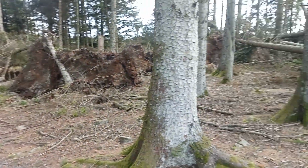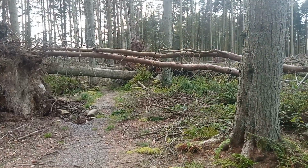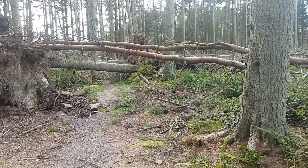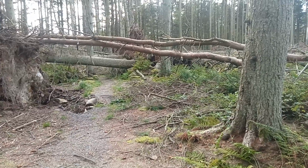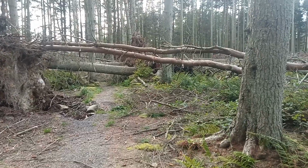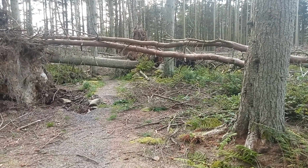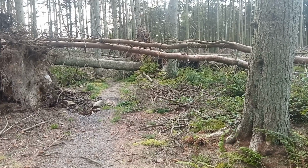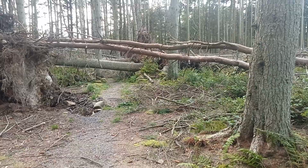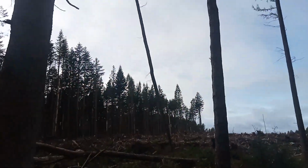So the trees on the edge of the clear fell have blown because they've had all their protection removed. It's really important to think about that. When you're felling trees, just think about, if you take that tree out, what's it going to do to the next one? What's it going to do to ones down the line? And so, yeah, this edge has obviously had a big northwesterly, I guess, kind of wind, and it's just blown all this stuff over. So there's our larch there in the background.